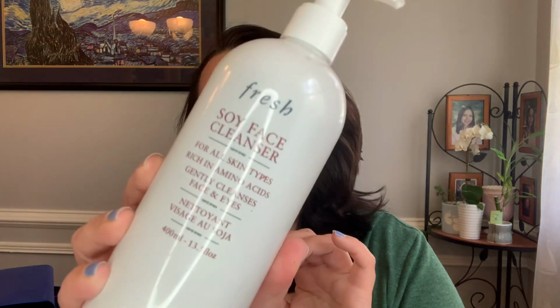I absolutely love this cleanser. This is from Fresh. This is a soy face cleanser. This bottle is huge. I love this. This is like one of my all-time favorite face cleansers. This literally melts away makeup, waterproof, name it, it will melt away.